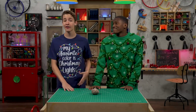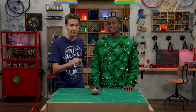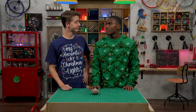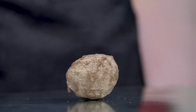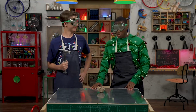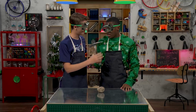Listen, I get that rocks can look pretty common and ordinary, but there's more to this rock than meets the eye. And I can prove it. You're kidding. Nope. Okay then, let's do it. Now, the most important thing about this rock isn't what's on the outside, but on the inside. All right, man. So, break it down. How about you break it down?